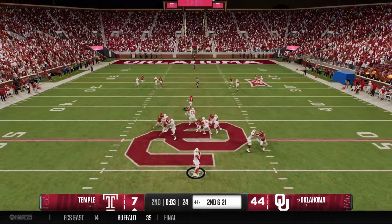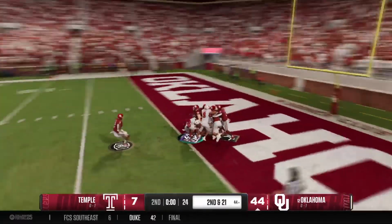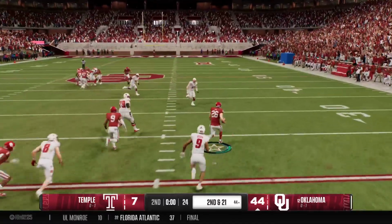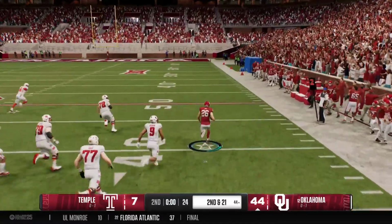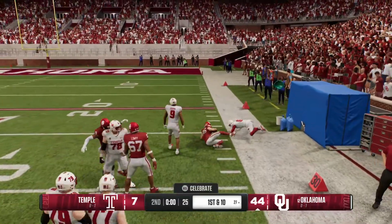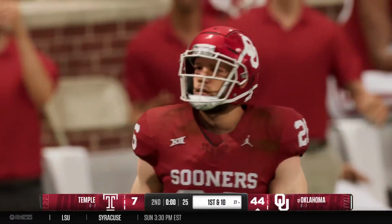He's looking for a man on second down. Throws toward the end zone. Oh, and it's a pick. He threw it right into the double coverage. Looking for more room. He's inside the 40. And he's dragged down after the interception, and that's how we'll close out the first half.